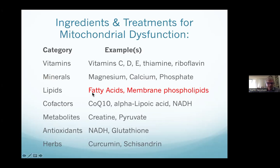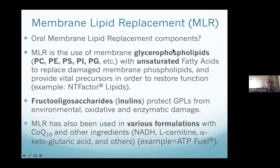Now, I've been talking about the replacement of mitochondrial lipids, membrane phospholipids with their fatty acids and so on. But obviously, there's some other things that are important, sometimes in trace amounts, but they're important: vitamins, minerals, cofactors, particularly CoQ10, alpha lipoic acid for helping transport and so on. Different metabolites are important. Antioxidants are important to try and minimize this oxidative damage. And there's certain herbs that can help in this process.